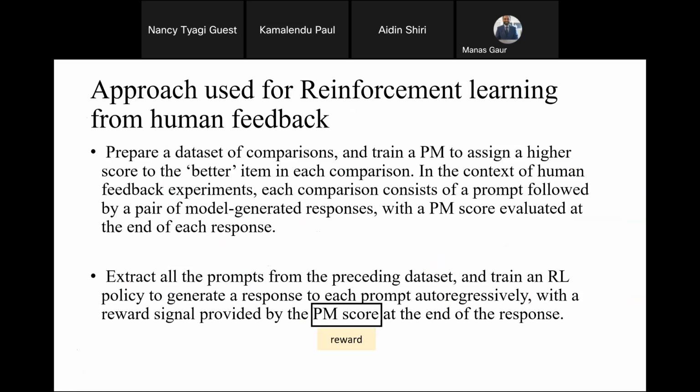So the approach they have used is this. They prepare a dataset for comparisons, and then you train a preference model to assign a higher score for the better item in each comparison. In the context of human feedback experiments, each comparison consists of a prompt followed by a pair of model-generated responses. Then a PM score is evaluated at the end of each response. Here is how they define or calculate the PM score. In reality, this PM score is the reward.